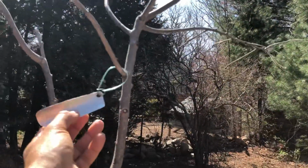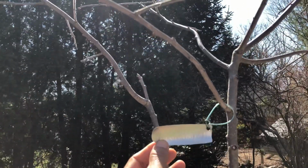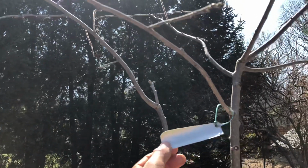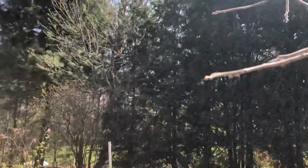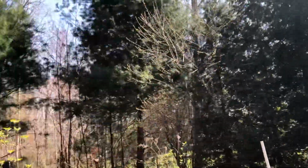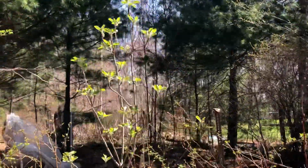When you lose your tag, you do something so you can remember what it is. When you have a lot of fruit, you don't remember the variety, the name. This is the early golden persimmon, and as you can see, there's barely anything. There's barely any little buds coming out, but they will, and they'll be the last. When the cold weather comes in, late October, that's when you're gonna have some ripening fruit.